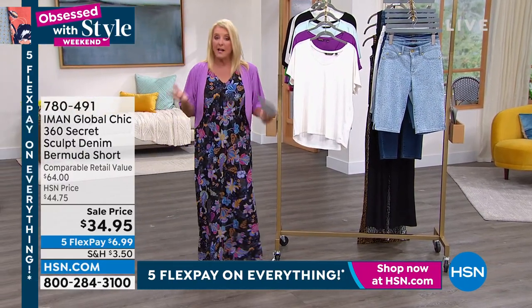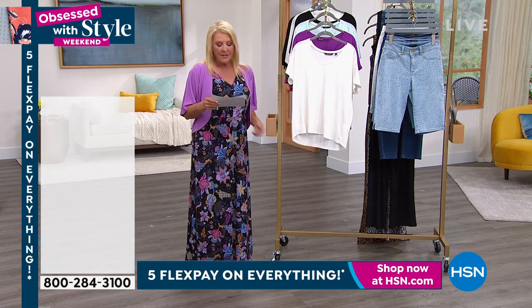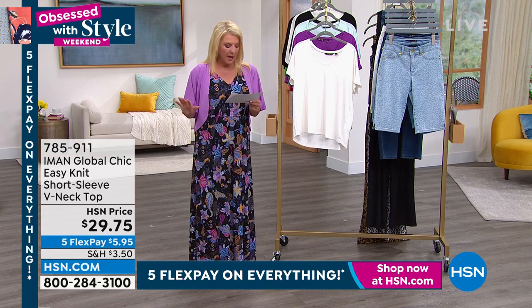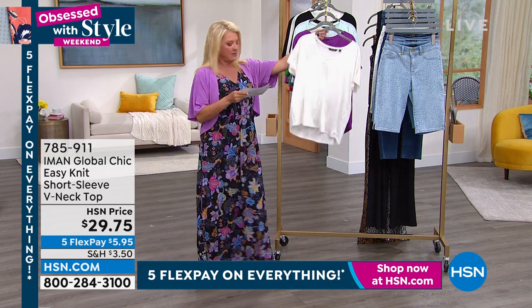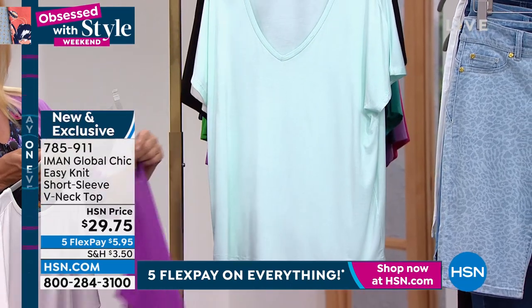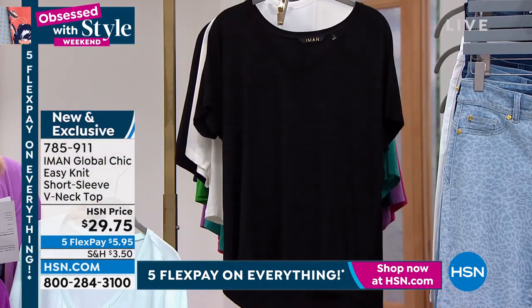All right, so we got a couple brand new items tonight we're gonna be featuring as well, including this next tee. This is called the Easy Knit Short Sleeve V-Neck Top. It is absolutely brand new. I love it. It's under $30, and it was saved just for you tonight. Now, here are the colors. We have cream in the front, and then this is gonna be your bright purple. Then, of course, we have what's called Bleach Aqua, and then, of course, we have black as your last choice.